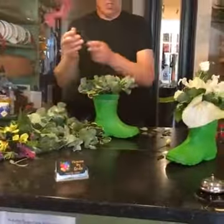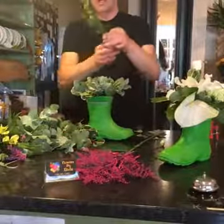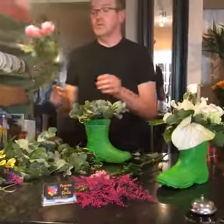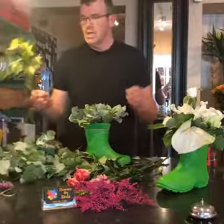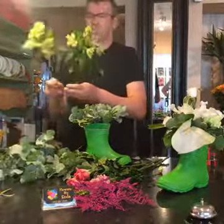So we have a mixture of Solidago, Antirrhinums. If I'm going too fast, say it to me. Pink roses, yellow, probably two, maybe one.